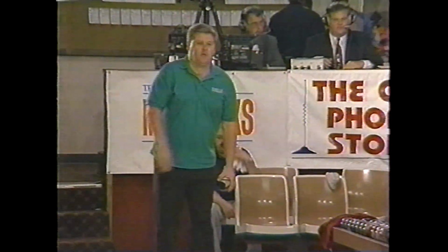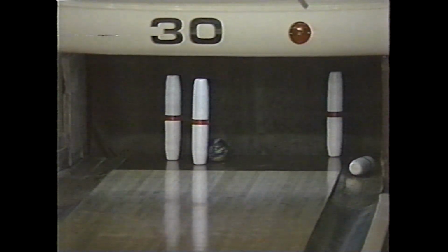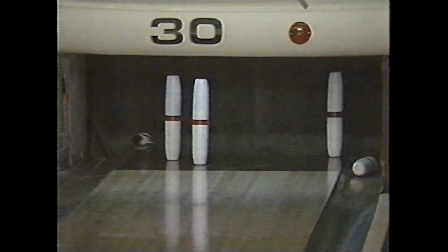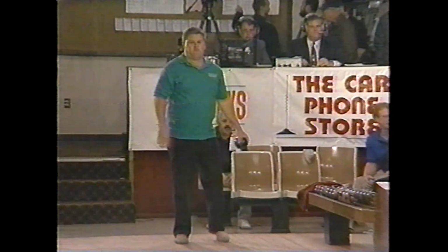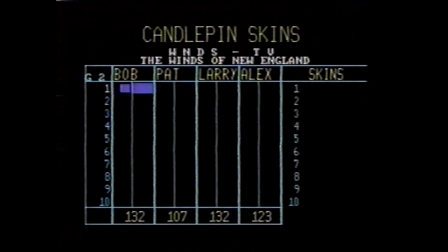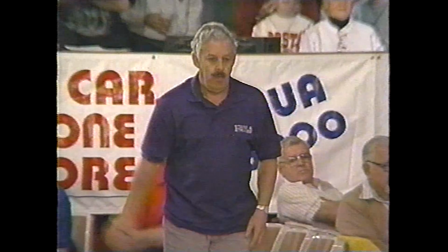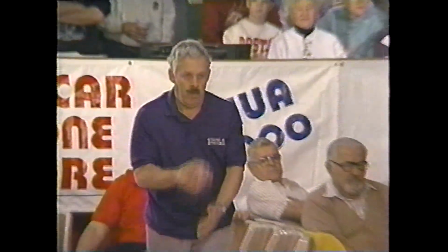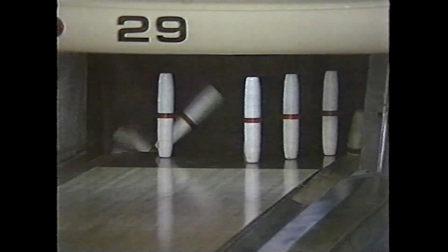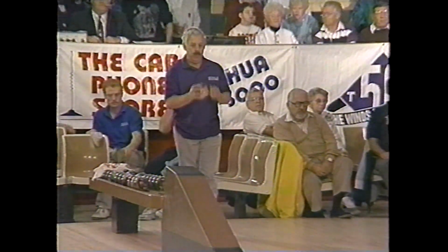Certainly everybody well within range, though. Especially, remember, it's not just the winner that comes back next week. It's the top 2 finishers that will return. Yes, we have both Bob and Larry at 132. Followed closely by Alex at 123 and Pat at 107. And again, keep in mind, at the bottom of the screen on the CompuScore board, you'll see the cumulative running totals of the 2 games as we continue, so you can keep an eye on how your favorites are doing.